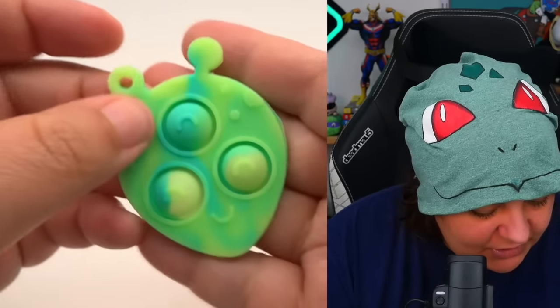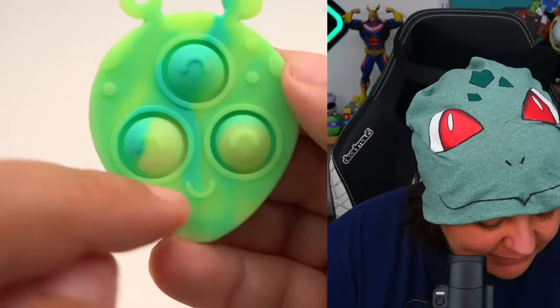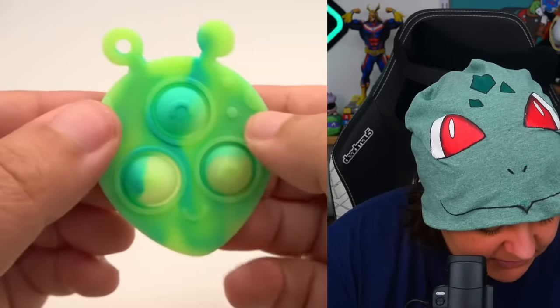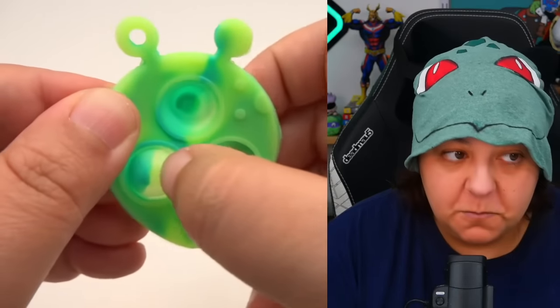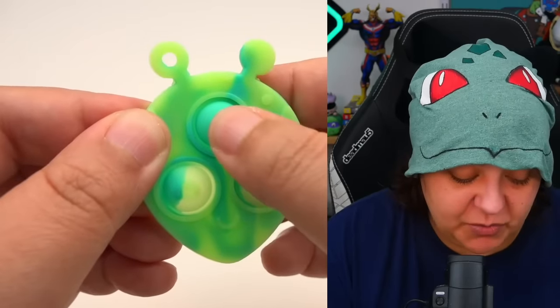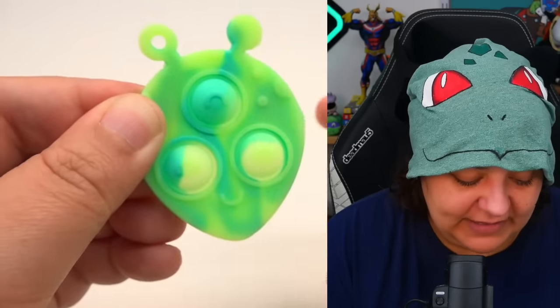Oh, look at you! A full alien? Okay, let's hear the pop on this. We have plenty of eyes on this side and then open eyes on the other side. So let's do it. That is pretty quiet. Nice! That was actually really nicely sound. Let's do that again. Very nice. I like that.